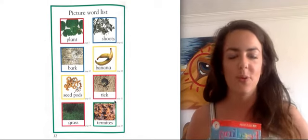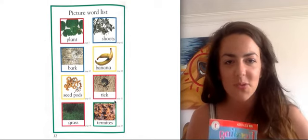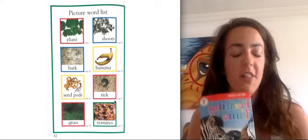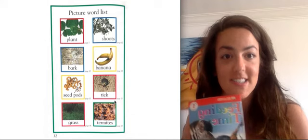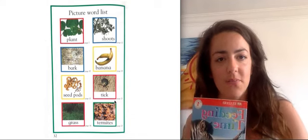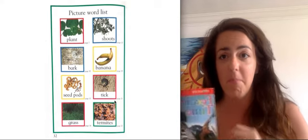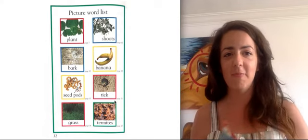Grass, of course, grows outside. We have it right outside our school, don't we? And lastly, we'll talk about termites. They're a kind of bug that likes to live in trees and eat wood. I think someone's going to enjoy eating termites. But it's not Miss Ron. Shall we read the book together?